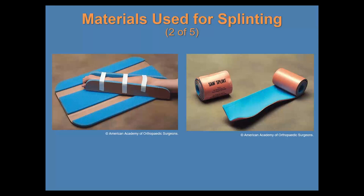SAM splint's been around for a very long time, over 25 years. It's used by the military and stuff like that. It's essentially just some foam padding wrapped around some flat aluminum. That's literally all it is. I wish I would have thought of it, but it's very simple. You can roll it up, you can fold it up, you can fold it in half, and you can bend it back to its original shape. You can unroll it, step on it or whatever, and flatten it out.